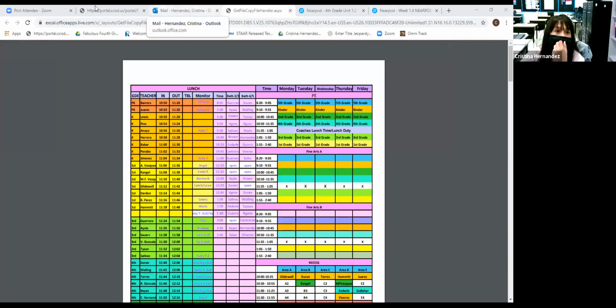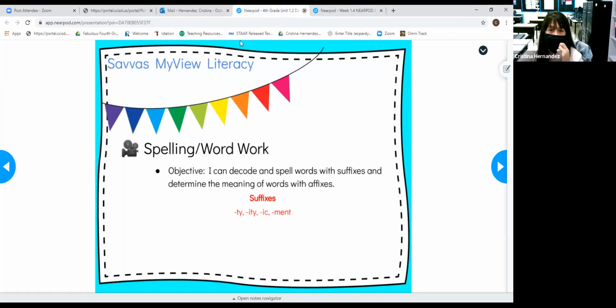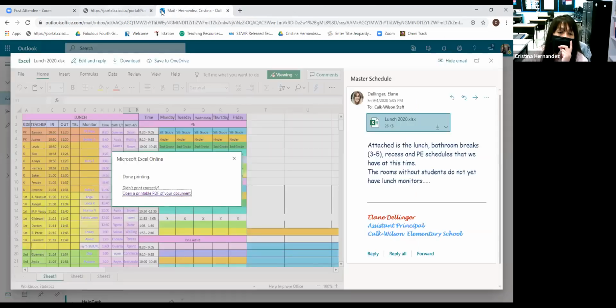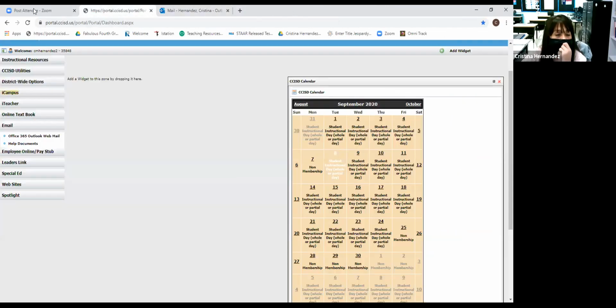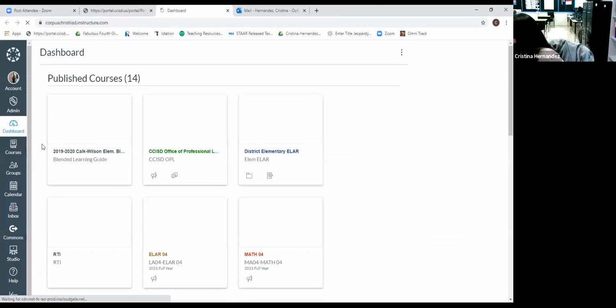Let me start with. I'm going to show you a part of the Nearpod. I thought there was a video. There's a video in Canvas I want to show you all, going over some of the vocabulary words.